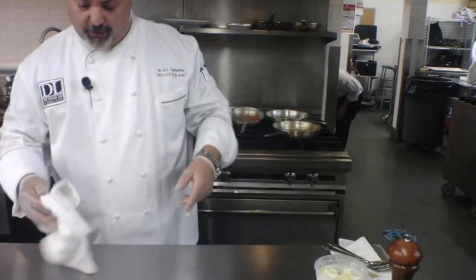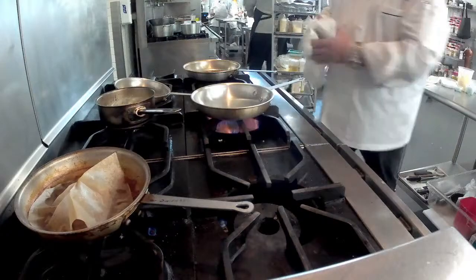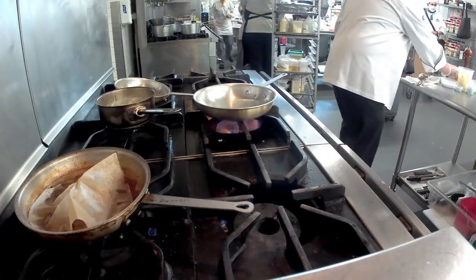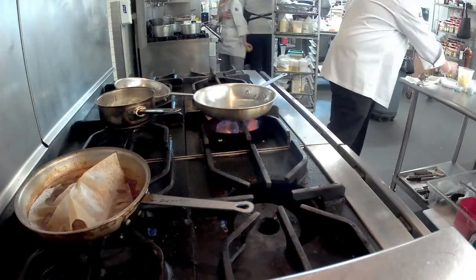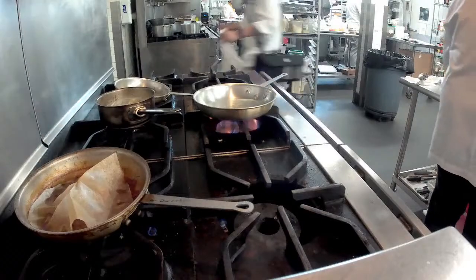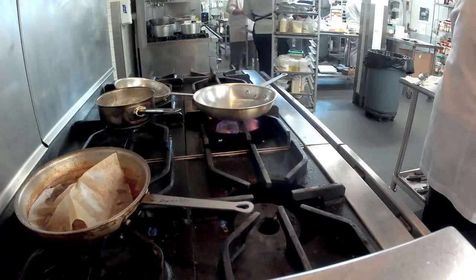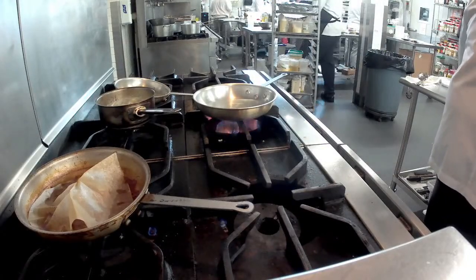So, chicken is resting. Let's go ahead and saute some mushroom. We're going to start our mushroom in a little bit of oil. If you want to make this dish spicy, would you use chili powder or crushed chili? You can absolutely dust it with some chili powder. That would be a nice idea, right? Or you could use some crushed chili peppers, a pepperoncini, in the cooking process. Or simply put some hot sauce on it at the end, right?